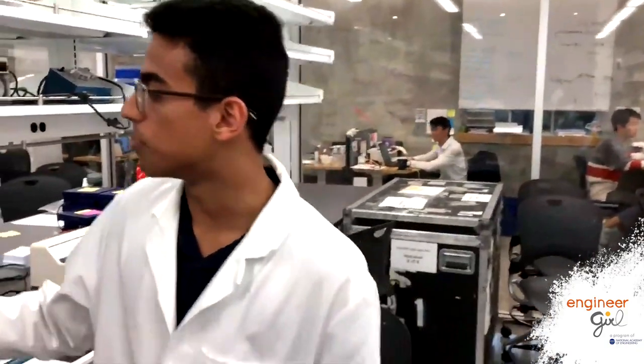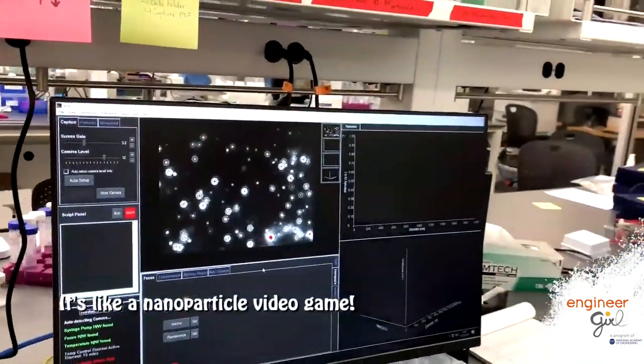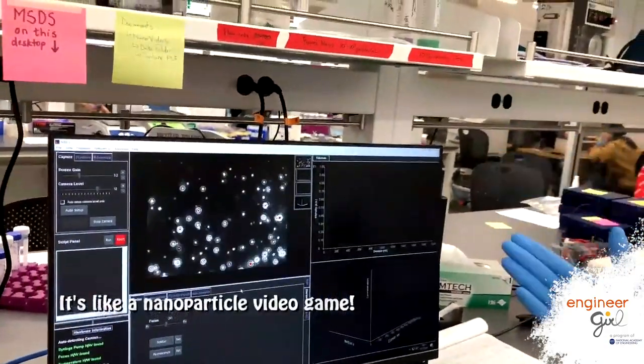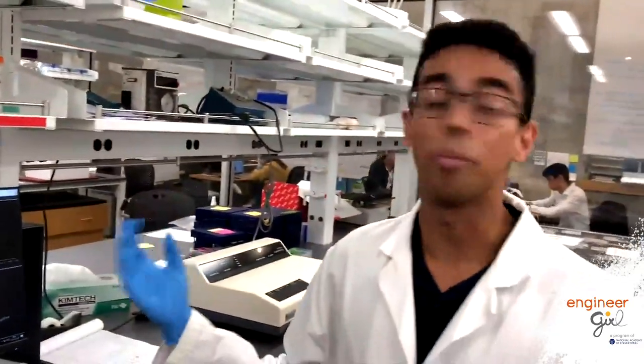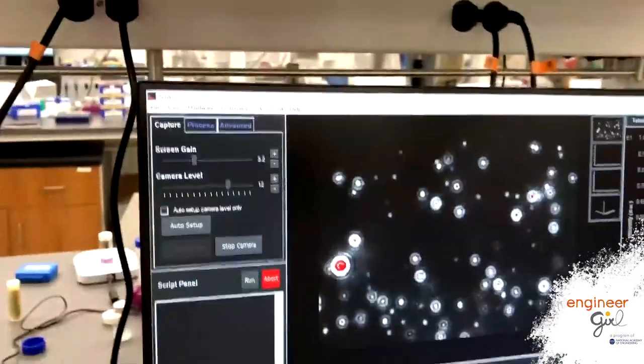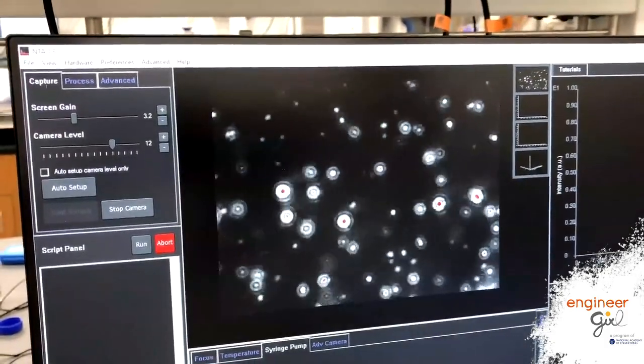And so based on the random motion of those particles as they move across the screen, the Brownian motion of those particles, this software is able to track each particle one by one and use that to get a good idea of the size distribution of the particles. And then since it's tracking everything one by one, it can also calculate the concentration of the sample.